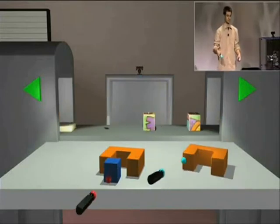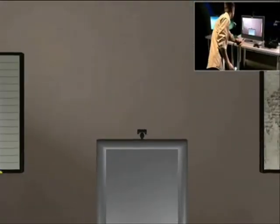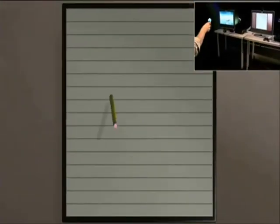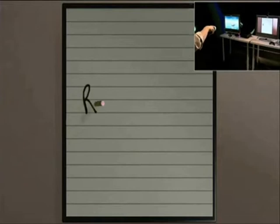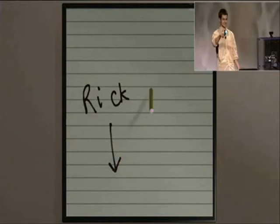Another thing that's really difficult to do in a virtual world is drawing. And in particular, writing requires extreme precision. The tip of that pencil Anton's using is being tracked at sub-millimeter accuracy.